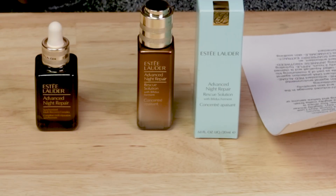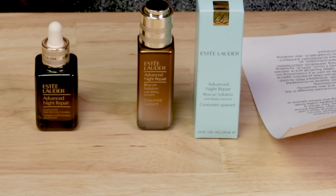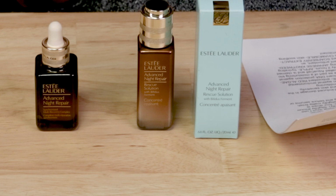Okay, so they say Estée Lauder's Advanced Night Repair Rescue Solution Serum with 15% Bifida ferments. Sensitive skin formula powerfully reduces the look of redness and irritation now and helps prevent it in the future. Helps treat redness, fragile skin, calm skin after peels or treatments. And it is a nice calming product. However, there are a few ingredients I'll talk about that might, for some people, not be terribly calming. So for most people it will be, but there are some ingredients that might be an issue for some people.